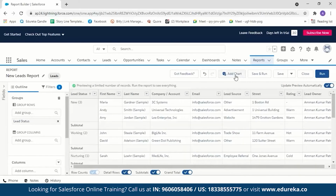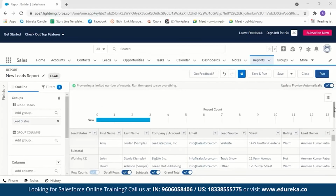Now in report you can also add charts. So if you just click on add charts over here, now you can see the number of new lead status, the working lead status, nurturing, shipped. Now this report actually contains 2 different types of data. As there were sample leads before I imported, even those are present here. From the dataset I had imported, the status were only shipped and on hold.